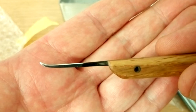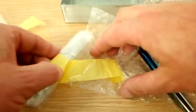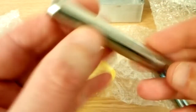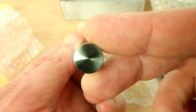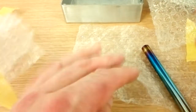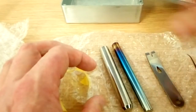And this camera really doesn't do this pick any justice. That is shiny as hell and lovely and smooth. And looks like half inch, I'd say by the weight of it, I'd say that's another titanium follower. That is absolutely awesome, John. I do have someone in mind that I am going to send it on to.